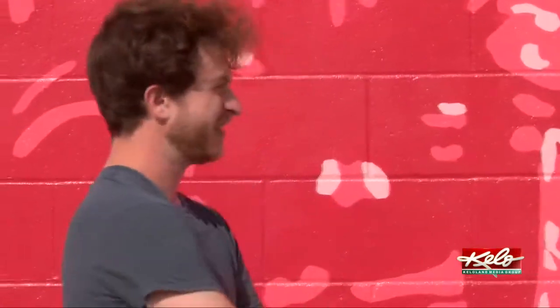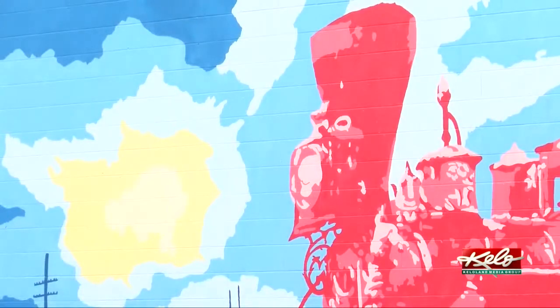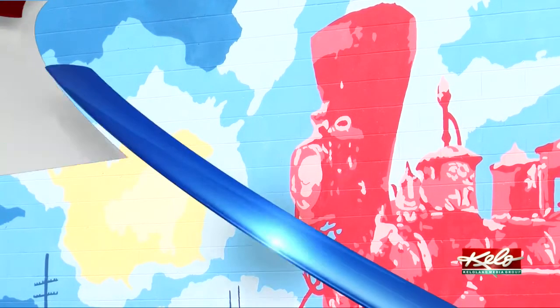The mural is located at the back of the building that houses Monks. It was commissioned by the building's owner. DeBoer hopes it helps rejuvenate the developing space. So this was the East Bank Depot right here. Obviously, we're kind of in the heart of the railroad area. So that was what this area was originally.